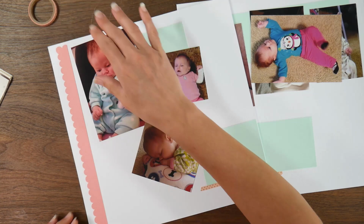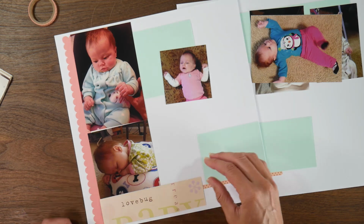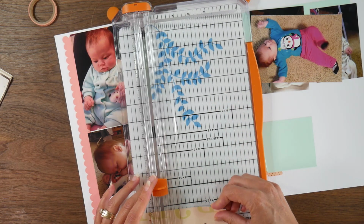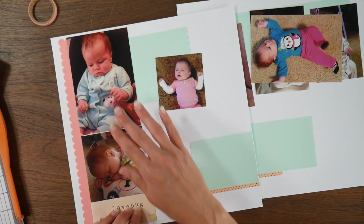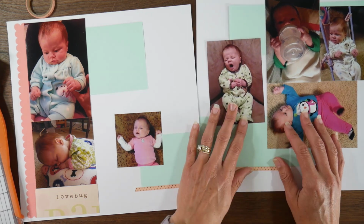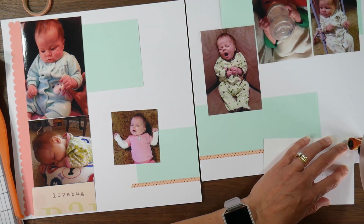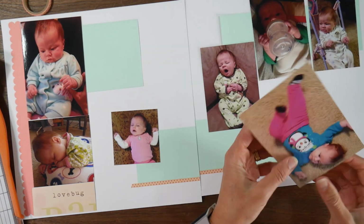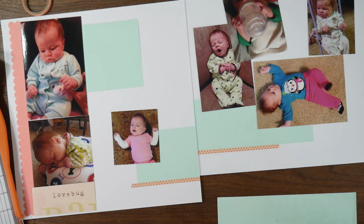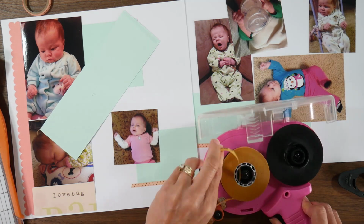So that photo grouping on the left-hand side of the left page, they originally had, I think, 3 4x6 horizontal photos, or like one big giant photo strip. I am only using 2, and so I had to fill in some of that gap down there at the bottom, and I just used a scrap of the pattern paper that I had pulled out for this particular kit, just to help fill in and balance out that left-hand side. So now it's just a matter of getting everything adhered down and changing out my ATG.